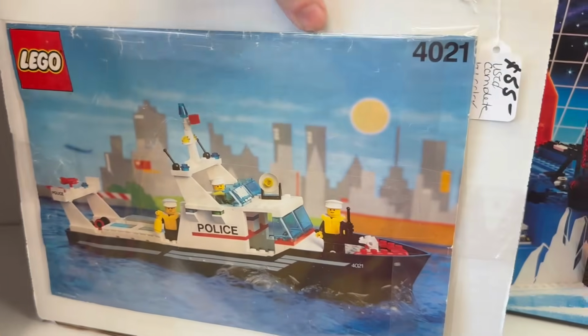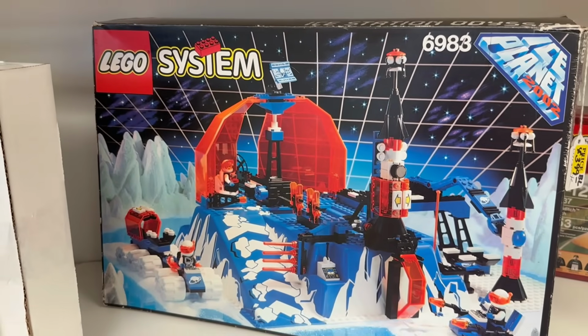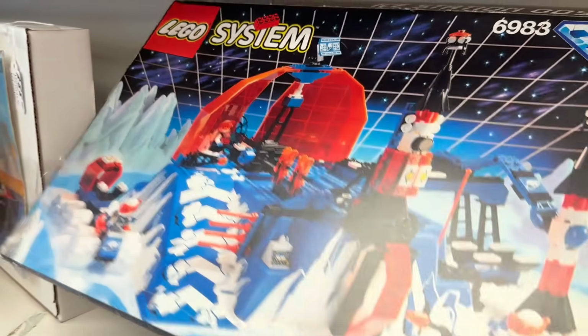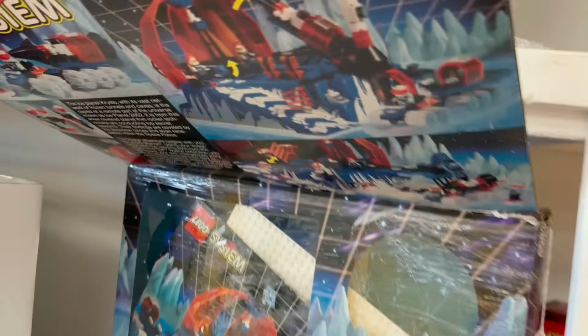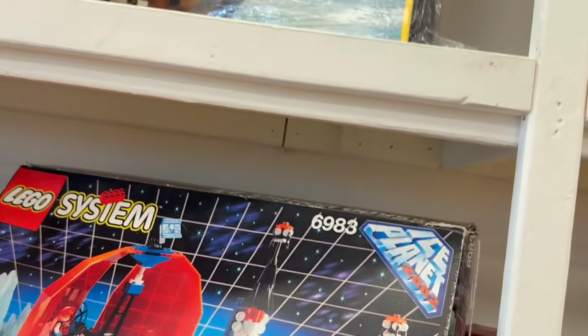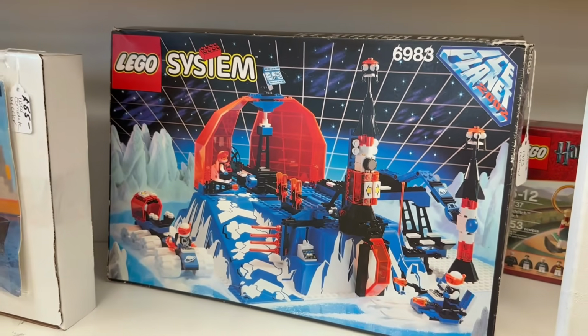Then right here, we have another beautiful old school police boat. Oh, look at this Ice Planet set. This is so cool. I love the boxes where they have the open flaps like this. And then you have all the details. I don't want to touch the set too much because it's from 2002 and we want to preserve its condition here. But that is so cool to see.